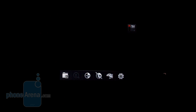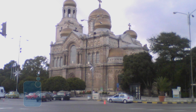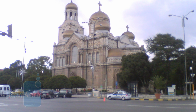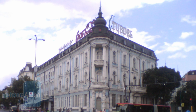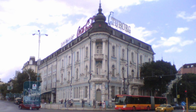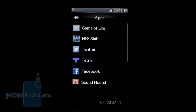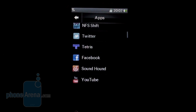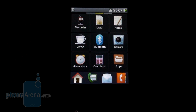There's a dedicated camera button on the Motorola Wilder and even some effects in the camera interface. But the pictures from the 2 megapixel shooter are pretty low quality, and the video as well. They're lacking sharpness and detail, so you'll be using it for snapping pictures only when you don't have anything of better quality handy. We already mentioned Opera Mini comes pre-installed, but there are some more here in the apps folder, like a few games, social networking apps, and the SoundHound application for song recognition.